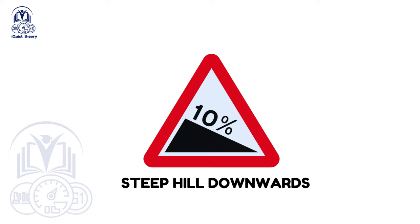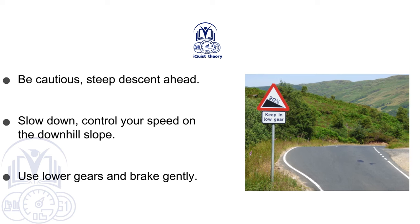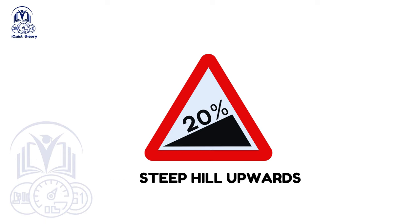Steep hill downwards. Be cautious, steep descent ahead. Slow down, control your speed on the downhill slope. Use lower gears and brake gently.